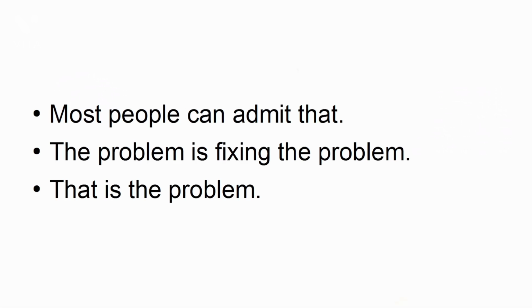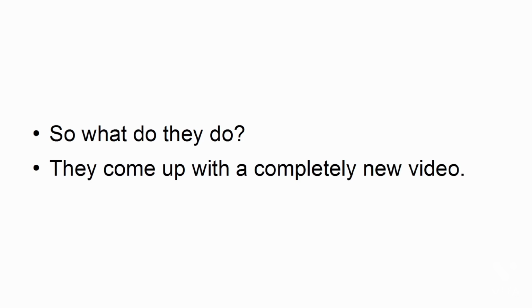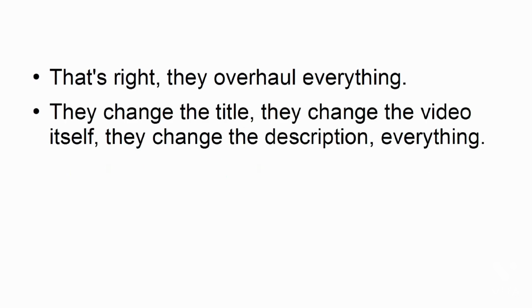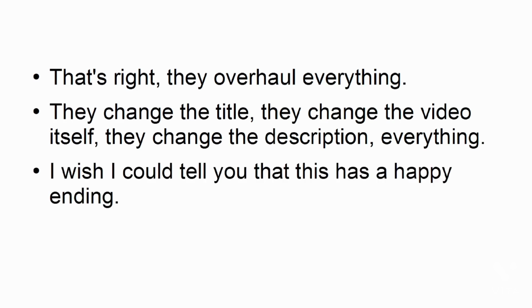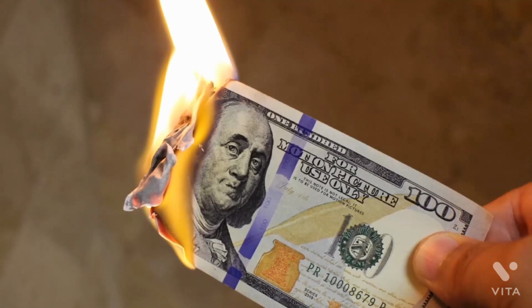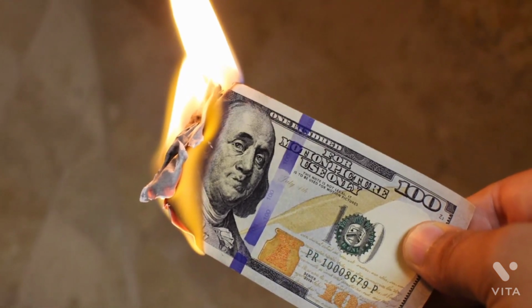That is the problem. I've seen this a million times before. A marketer would see that a video is obviously not performing. People are not watching it all the way through. People do not even click the link, and people are not sharing. So what do they do? They come up with a completely new video. That's right, they overhaul everything. They change the title, they change the video itself, they change the description, everything. I wish I could tell you that this has a happy ending. Unfortunately, it usually doesn't. Most of the time, these marketers spend a whole lot of money only to end up with nothing. Why? They burn down the house.